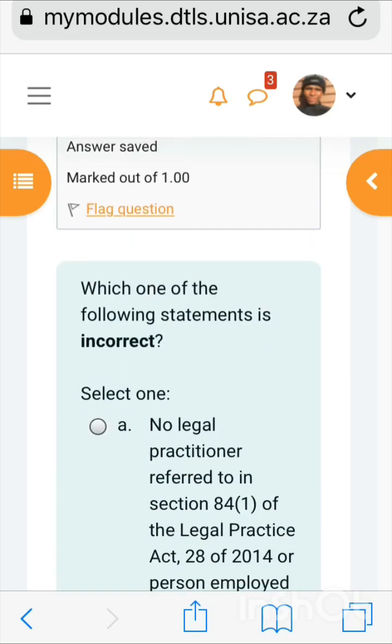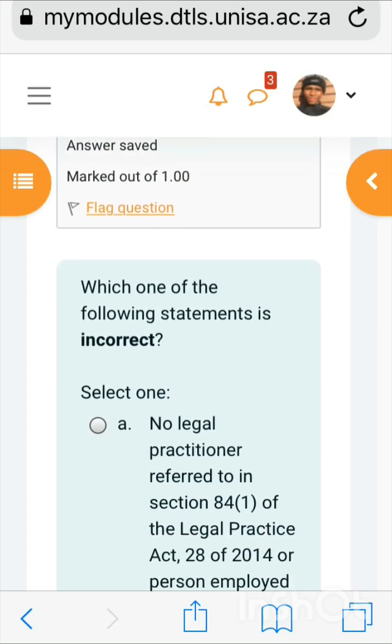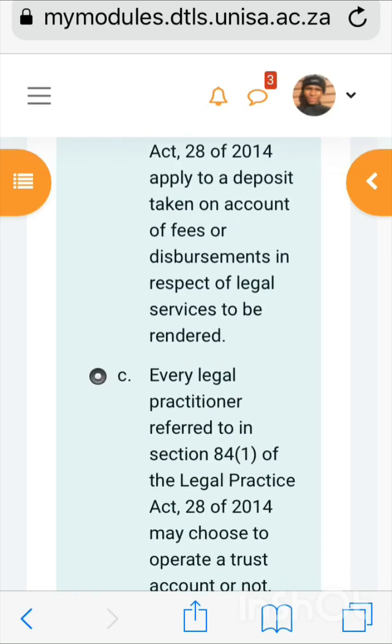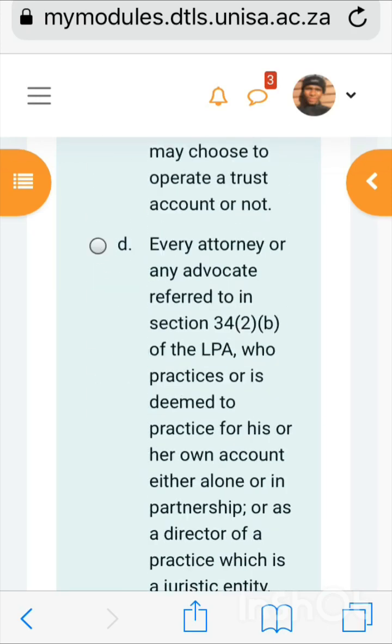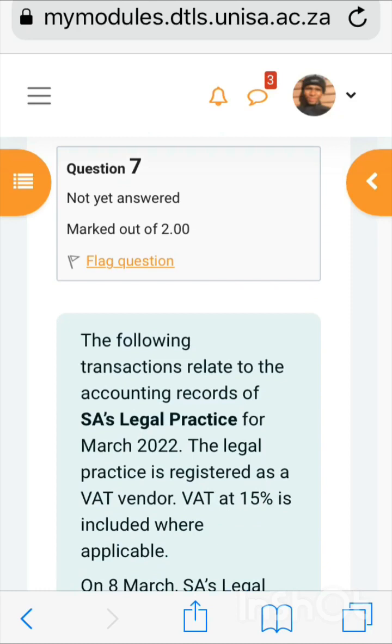In the following question, which of the following statements is incorrect? So you have to select the one that's incorrect again. For me, I selected option C, which states that every legal practitioner referred to in section 84, subsection 1 of the Legal Practice Act 28 of 2014 may choose to operate a trust account or not. So for me, that's totally out of the window, guys. Incorrect.